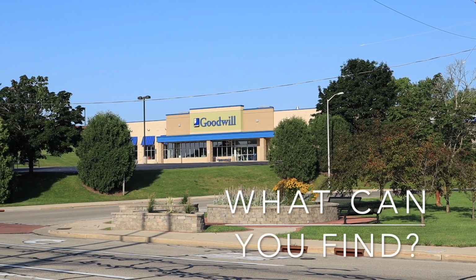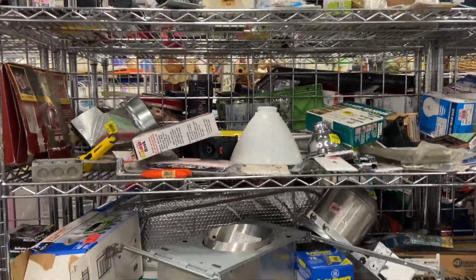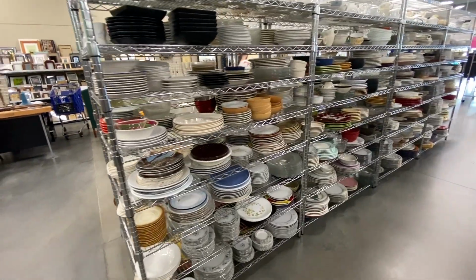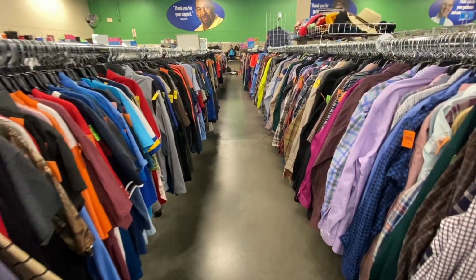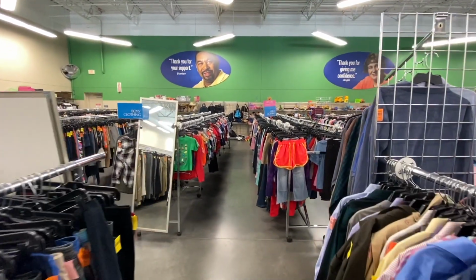Okay, so on to the important question, what can you find in there? Well, you can find electronics like stereos, monitors, speakers, DVD players, all kinds of good stuff. You can find tools, office supplies, a whole array of books. You can find as well decorations, clocks, flatware, plates, glasses, all kinds of kitchen items. And on top of that, racks and racks and more racks of clothes. All kinds of shoes as well, suitcases, backpacks, handbags, really anything that your heart could desire.